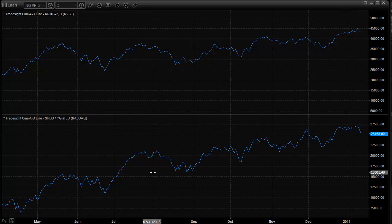So we definitely have some downside momentum developing in NASDAQ. And keep in mind that the NASDAQ side usually leads the broad market side. So if we continue to see downside in the NASDAQ, we're eventually going to see it in the New York side as well.